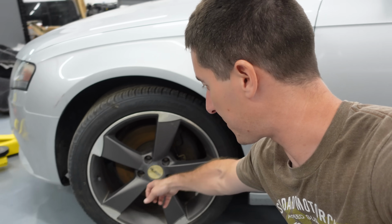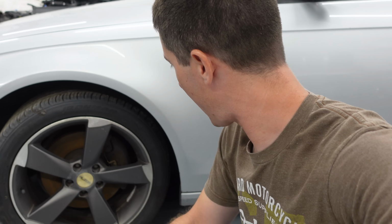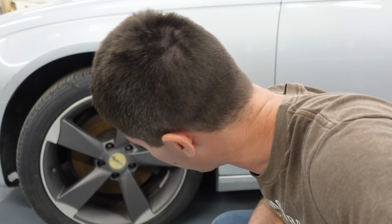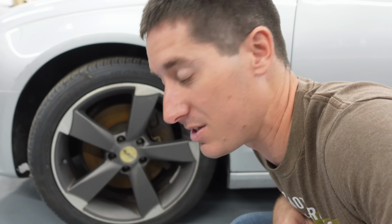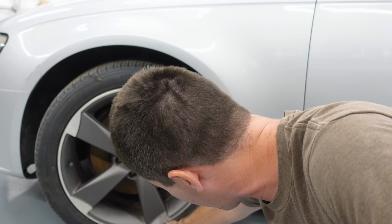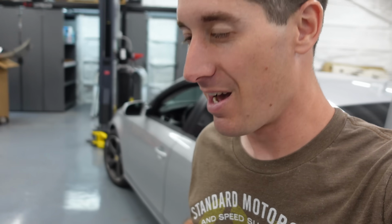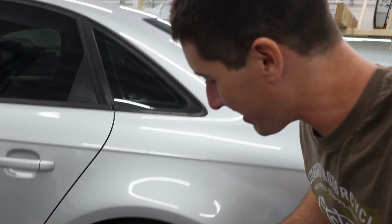But these look good, and they make the car look a lot newer, other than the fact that the center caps are sun faded. But hey, it's got fresh tires on it, some Iron Mans. What are these tires here? Wow, 23. The date code is 23, so they're basically brand new, and 245/40R18. That's not bad. So a pretty big, beefy tire for an executive compact saloon. I think that's what they call this thing.